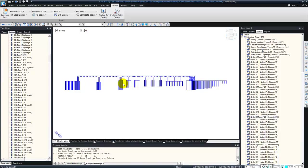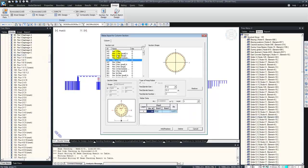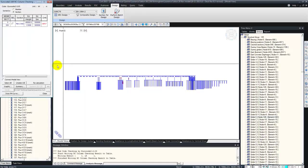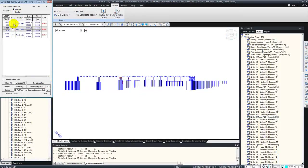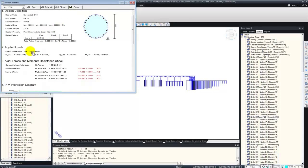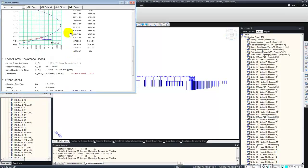So I'll just select a few columns here. Can we look at the checks? So we could provide column reinforcement for checking. We provided different reinforcement and stirrups, and we obtained some information. So this is one of the preliminary models. You can see the axial resistance check, and it shows some red zones, which means some reinforcement needs to be increased in the concrete column. Okay, so it does the full checking, stress check and also ULS check for the columns.